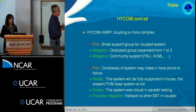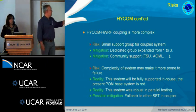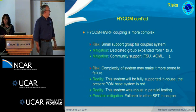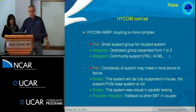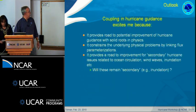people have been saying that it's such a much more complex system that may be more prone to failure. Well, we have been running it fine with hands-off mode for the whole year. And it's been proven also to be pretty robust in parallel testing. And there are ways of getting around this. If you really are afraid of this model, you can make fallbacks in the coupler.